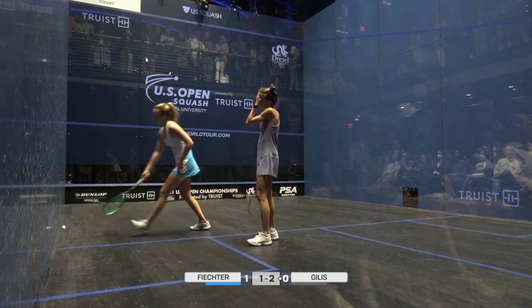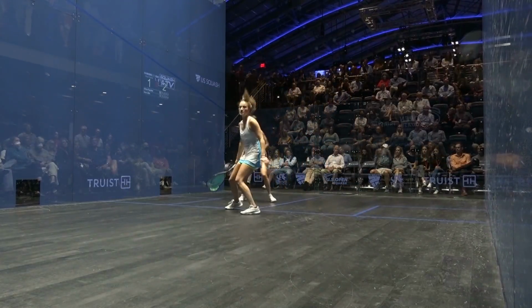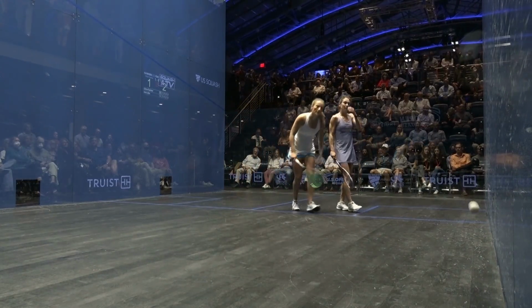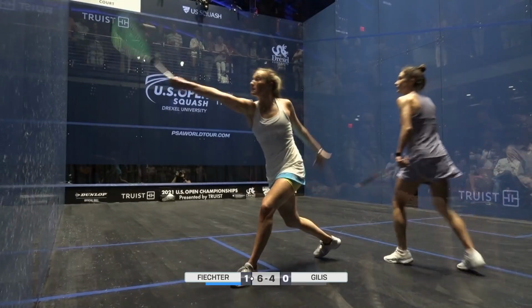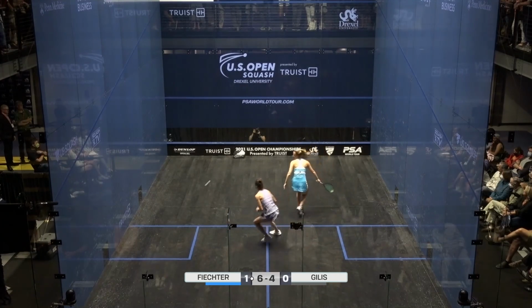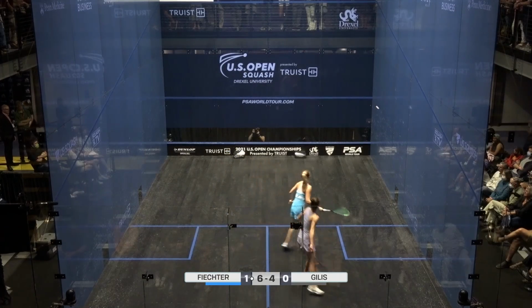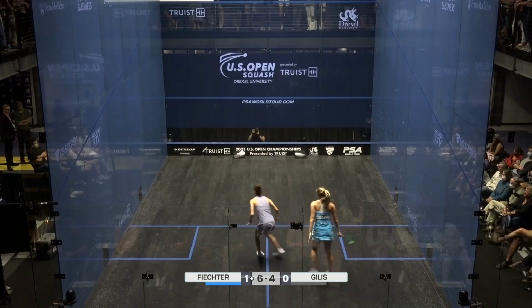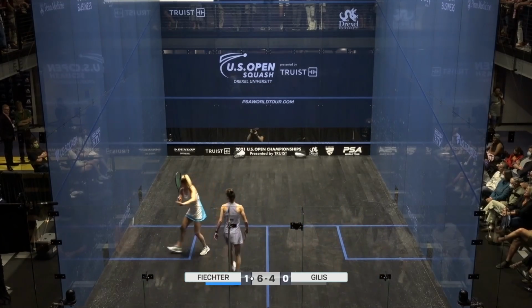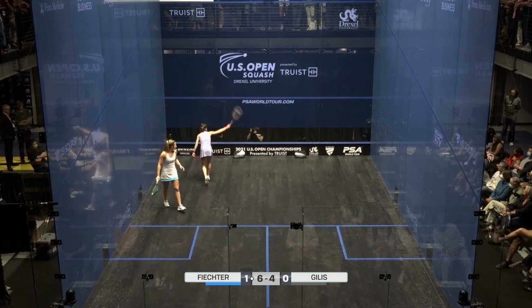Oh, there's a chance. Very nervy there. You see the shoulders so tense from Gilis as she takes that backhand drop in. PJ, as you start to play, the adrenaline kicks in. When Fiechter does go short, she's hanging quite far back because she knows the majority of the balls from Nele Gilis are going to go to the back of the court, PJ. Rather than Gilis getting on it and putting in a counter drop shot, straight drop. There, thank you, right on cue, she wins the rally.